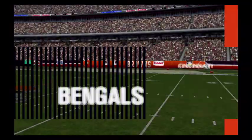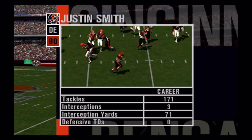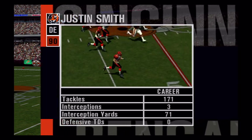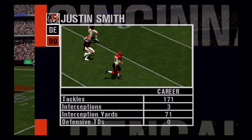Justin Smith picked up a rare interception for the line back there. It's nice to see those big old mitts come down with an INT. Boy, that was a heads-up play to come away with his first interception of the game. Yeah, you gotta love D like that.